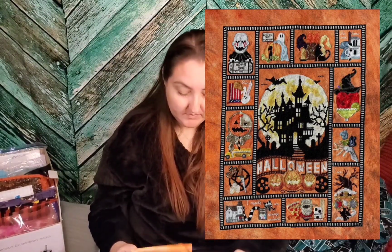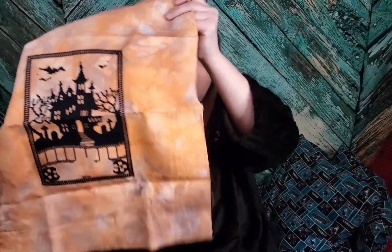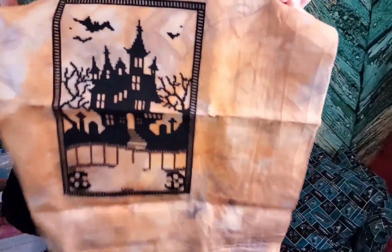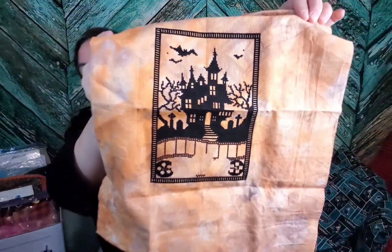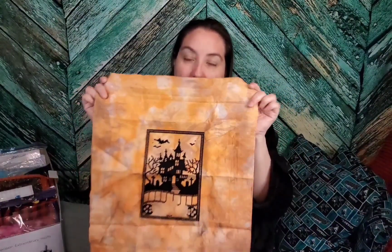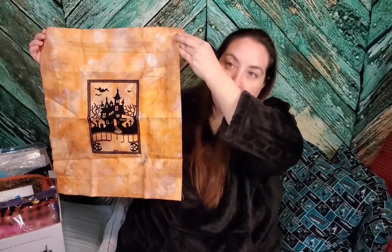Next I'm going to show you the Halloween movie SAL from Atomic Tiki Pins. I love this fabric. I dyed it. I'm so happy with the way it turned out. So I did 5,976 stitches on this. I can't see if I'm centered, and the camera's kind of, the light is washing that out. It's closer to that.